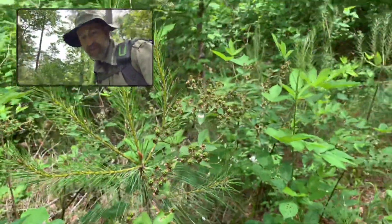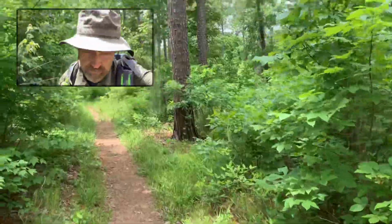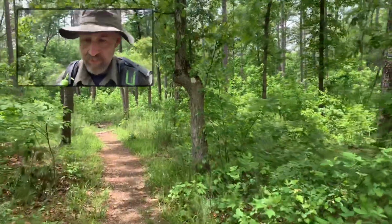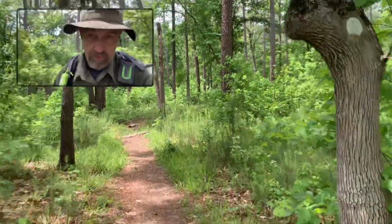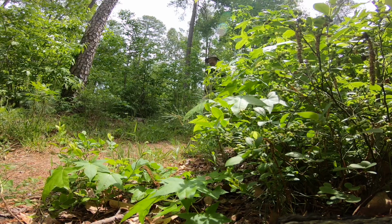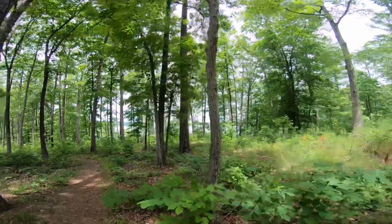Those are wild blackberries. These will be ready to eat later in the summer. I've forgotten how awesome this section of trail is along Falls Lake. I'd say it's probably one of the longer sections in the Piedmont area where there's not really much road walking at all. A few crossings, maybe some short road walks, but it's mostly in the woods along the lake. This is the first real view of the lake so far along the trail.